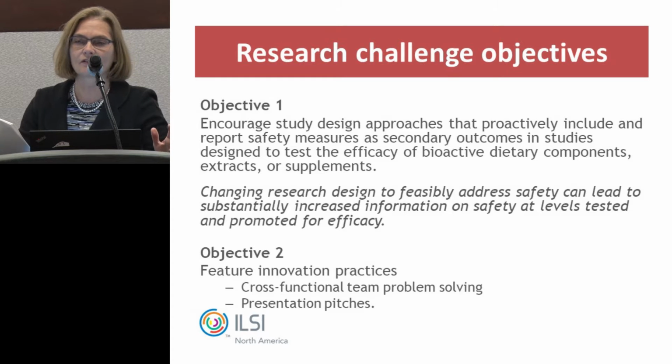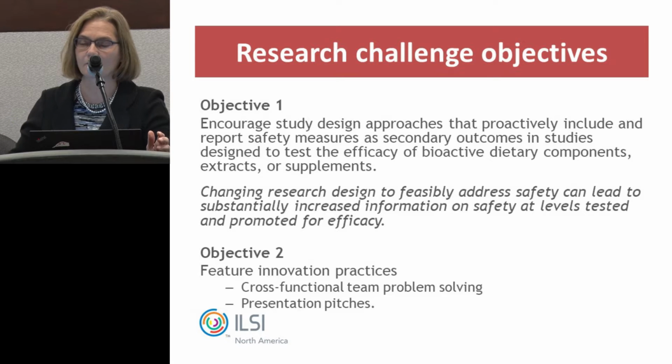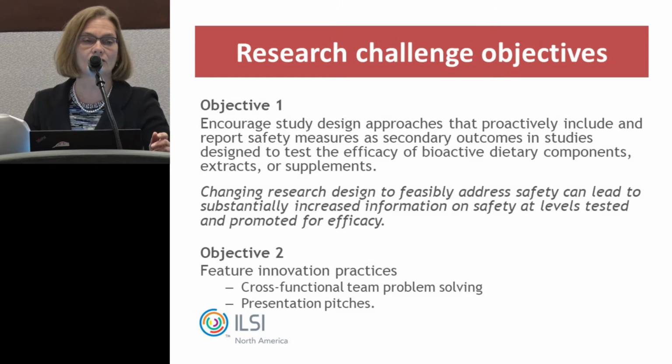Now, innovation has many different facets, but what we were really emphasizing in this project were two aspects, which is the second objective on this slide. The first was to utilize a cross-functional team to come up with a better idea than any one individual would have. And second, something that isn't so familiar to researchers, is to make an idea pitch.